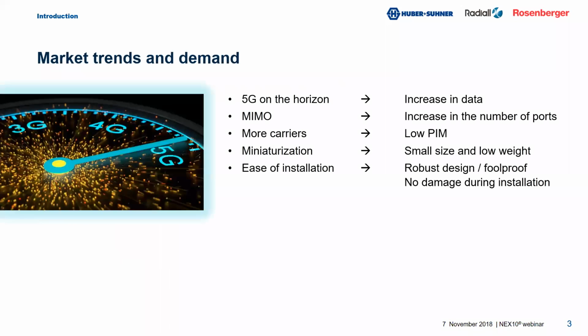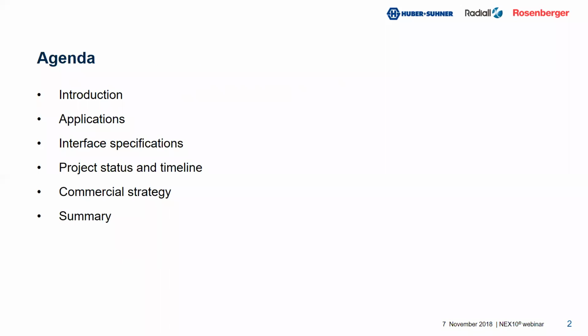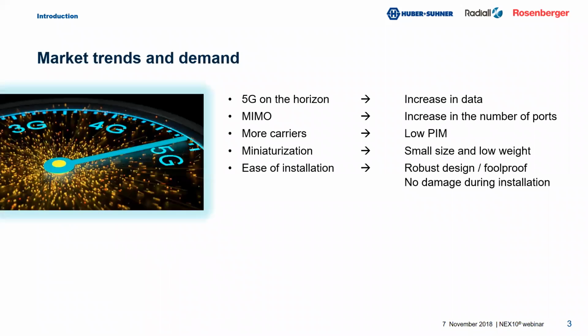The main trends in the area of antenna connectivity that led to this development are 5G and MIMO technology, with an increase in data, but also an increase in number of ports per antenna. With more carriers, frequency bands, and higher density on existing sites, PIM is a critical requirement for this type of connectors.